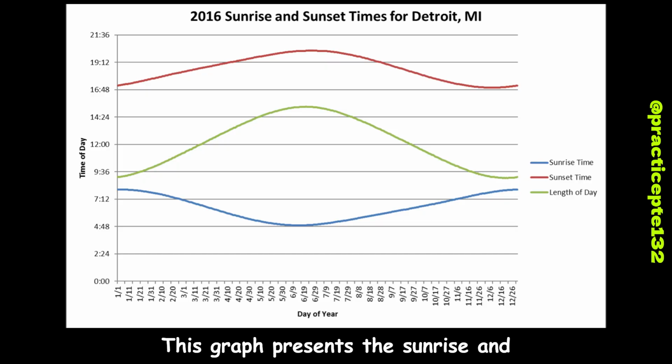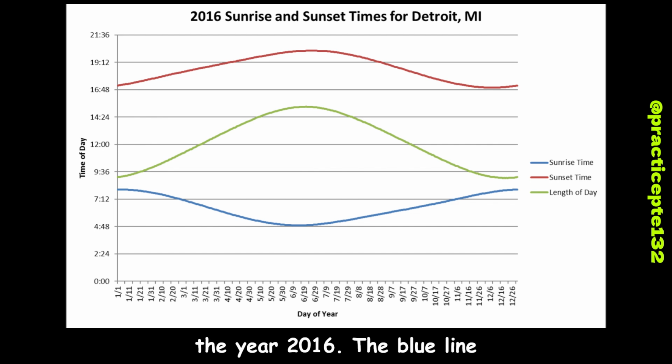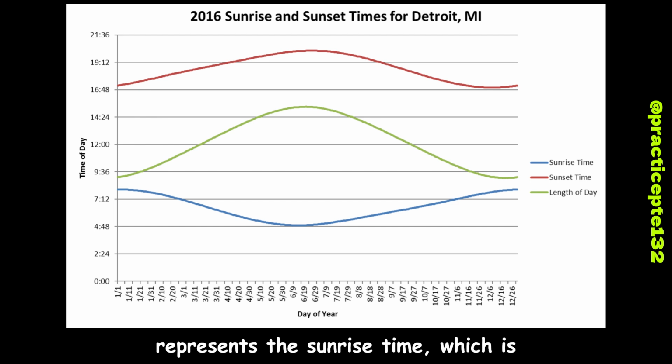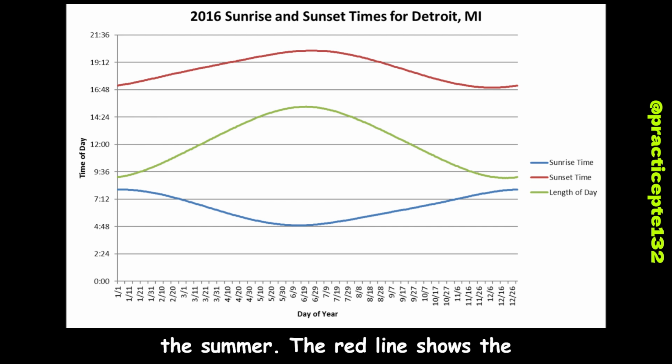This graph presents the sunrise and sunset times for Detroit, Michigan, throughout the year 2016. The blue line represents the sunrise time, which is later in the winter months and earlier in the summer. The red line shows the sunset time, which is earlier in winter and later in summer.